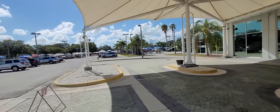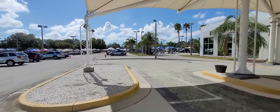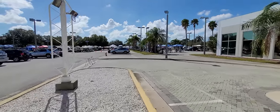You know this walk. This is the walk to the flea market where they have jewelry, knickknacks, doodads, and trinkets.